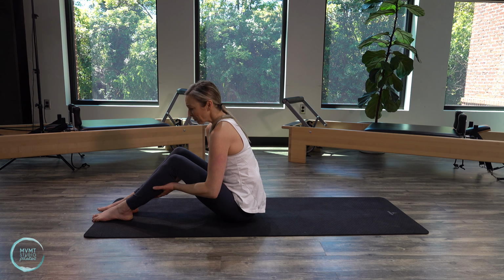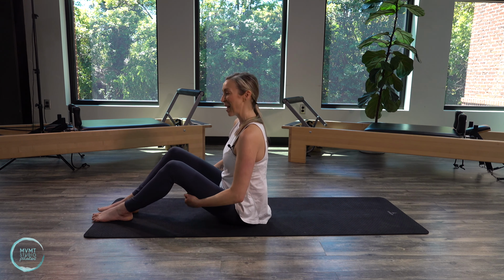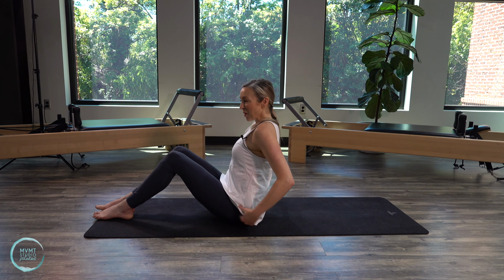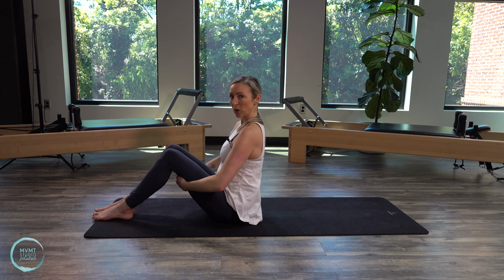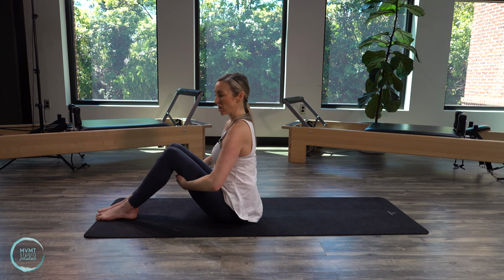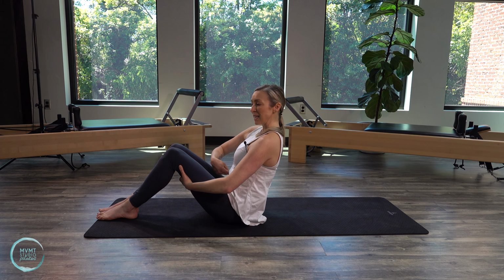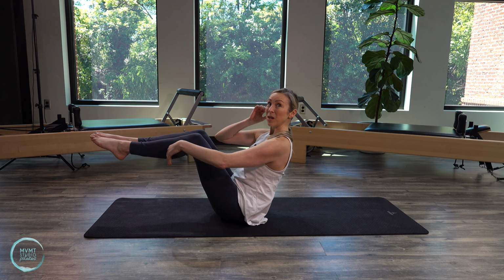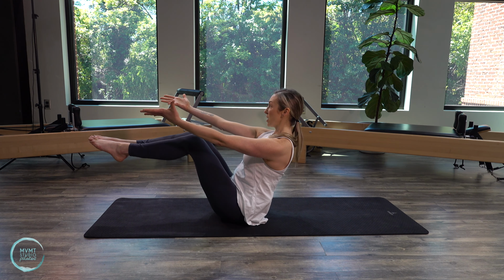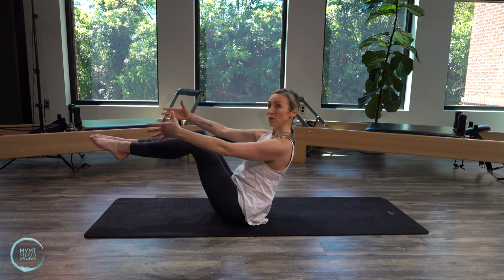All right. We're gonna move this into just a little teaser position. We're gonna have a little fun with this today. So we've got our abs all warmed up. And I want you to stay where you are in the seated position. You're gonna start to rock back onto your sitting bones. Find that deep abdominal connection, and then start to bring these legs into tabletop here, okay? Now you're gonna reach those arms out if you can. If not, go ahead and keep holding behind your legs.